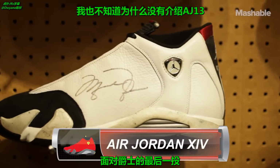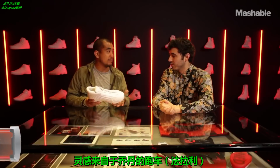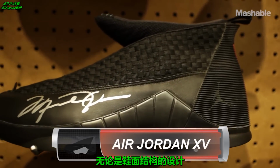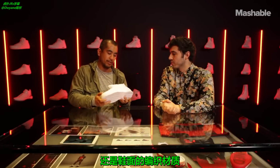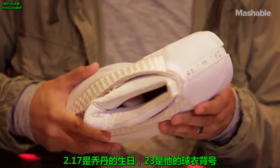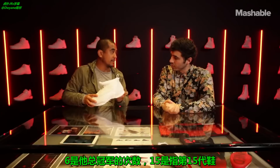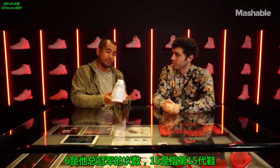AJ14, his last shot over the Utah Jazz, inspired by one of MJ's many sports cars. AJ15, way ahead of its time with the booty-like construction fit for feel and comfort to this woven upper. Not a lot of hoop shoes did woven uppers back in the day. Such great details on this shoe, from the 217, that's MJ's birthday, to the 23, obviously his number, 6, the number of rings he has, and then number 15, the 15th shoe.